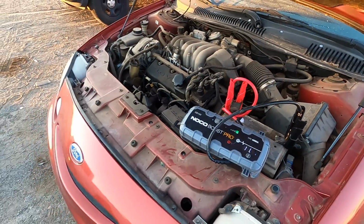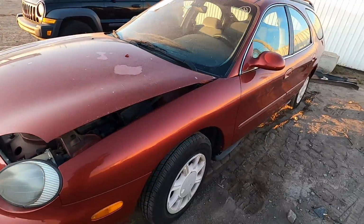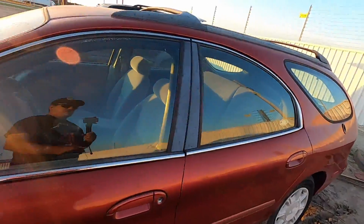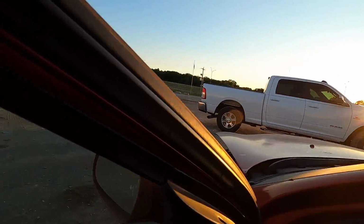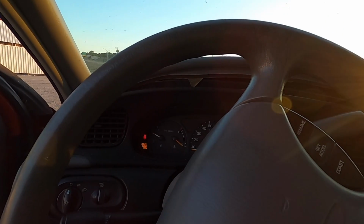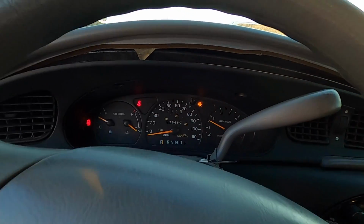The booster pack is now connected. We'll carefully, gently lower the hood. Make sure that everything in here is coming to life. I have no doubt about this car, guys. I don't. Ready? Perfect.